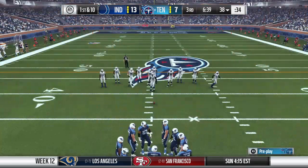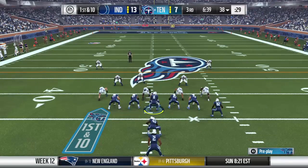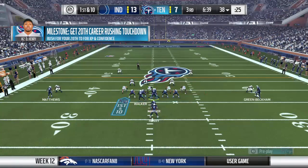Out come the Titans now. They'll have it first on offense to start the 3rd. They were able to get the stop defensively. Now a chance really to set the tone here in quarter 3. They can really take charge, can't they?